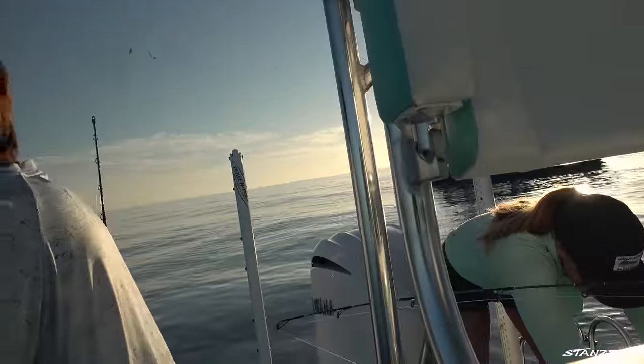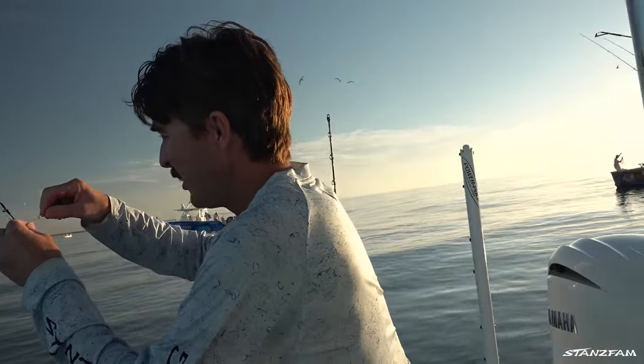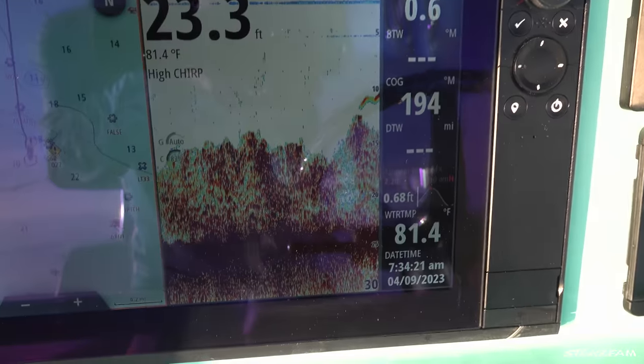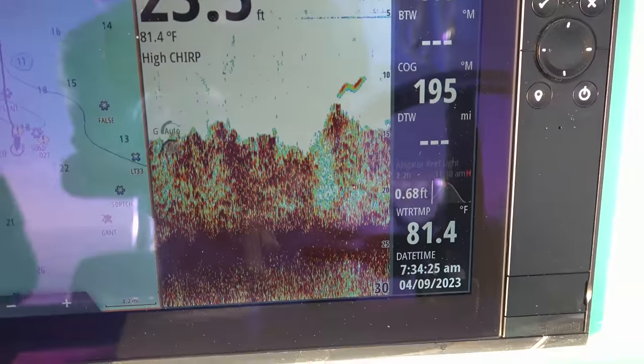You can see all the boats here catching bait this morning. I got a sabiki rig tangle, but you guys are along for the ride and hope you enjoy it. It's a beautiful day out here, Easter Sunday. Bait is thick. Look at the mark on the machine, that's nuts. There's a lot of bait here.